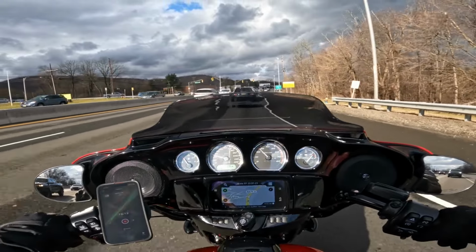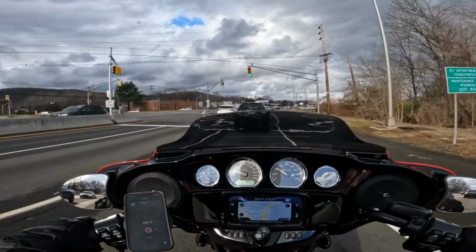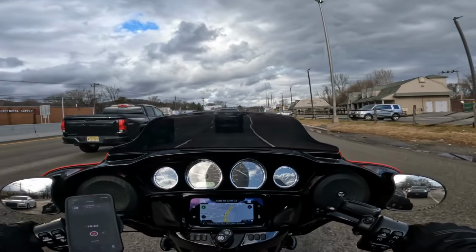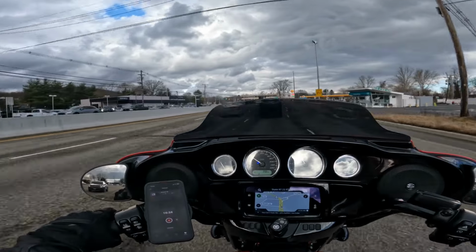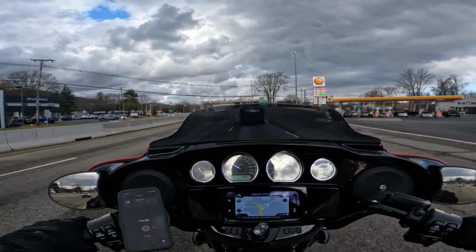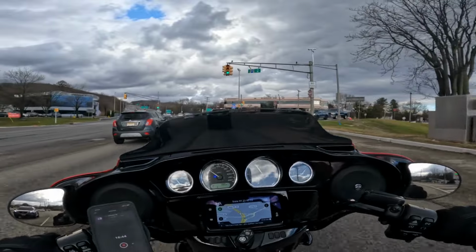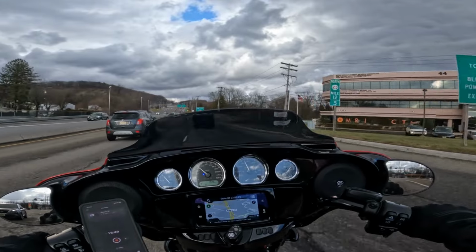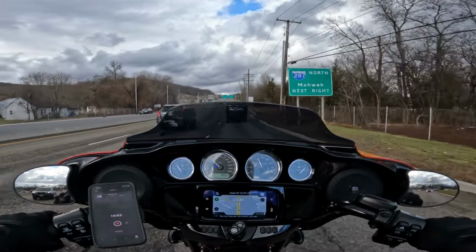And like I said, it's 55 degrees. It's just absolutely beautiful out right now, although those dark clouds up there look a little ominous. I hope it doesn't rain. That'll be an experience. Like I said, I want to put some miles on this thing and get used to her. So far, I love it. I gotta be honest, no regrets. And I'm excited to customize.